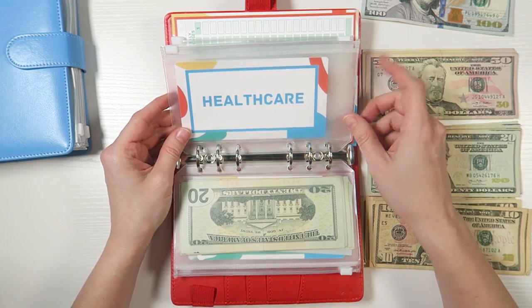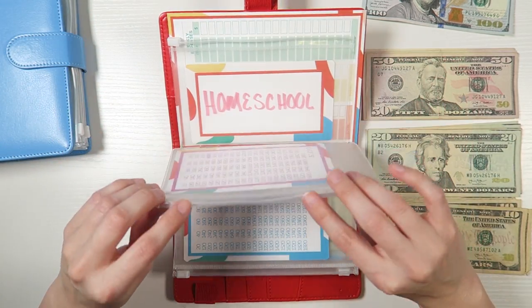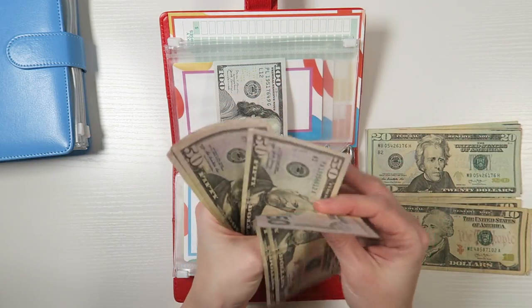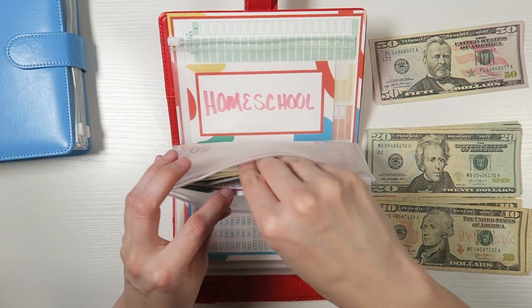Healthcare, we're going to leave that empty. This is something we can put as a priority next month. Right now, we're just going to leave it though. Other, that is for the car note. Let's go ahead and put $150, $250, $300. $300 into the car note, we need $400.